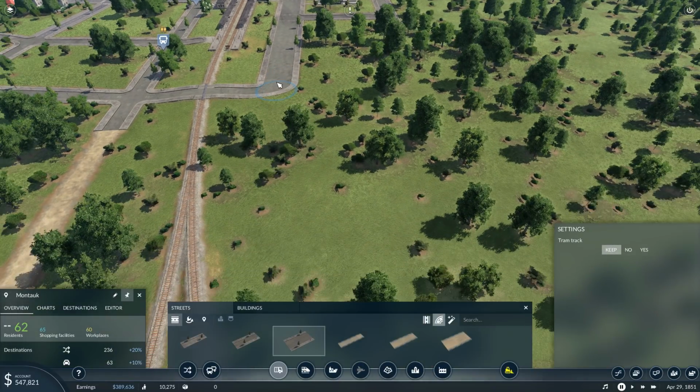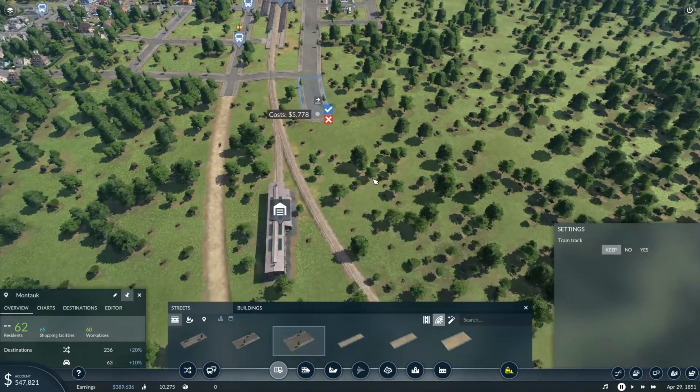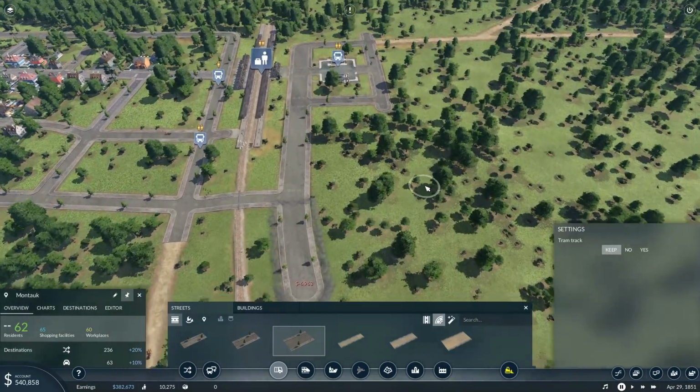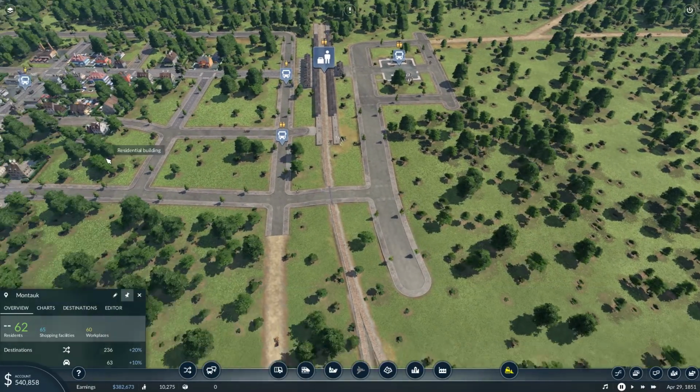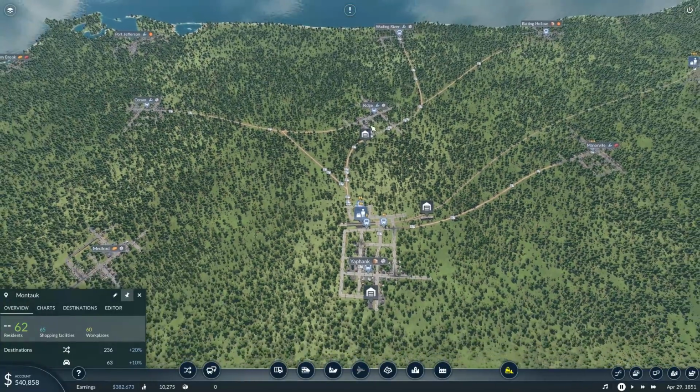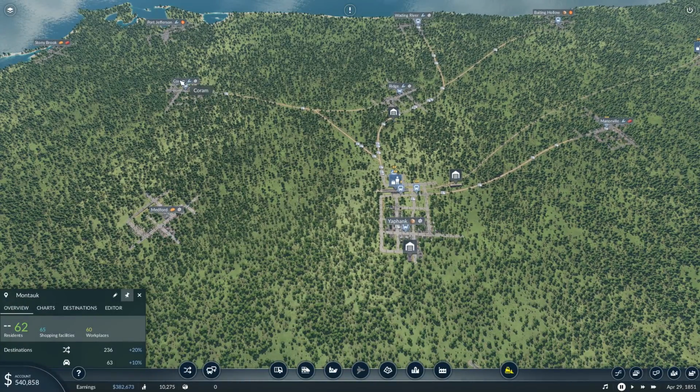Oh, medium road. Oh, no, that's not what I want. Curvy bit like that. Something along those lines. There we go. All right, cool. Okay, so we've connected that. So now we're connected to Ridge and Wading River and Coram.